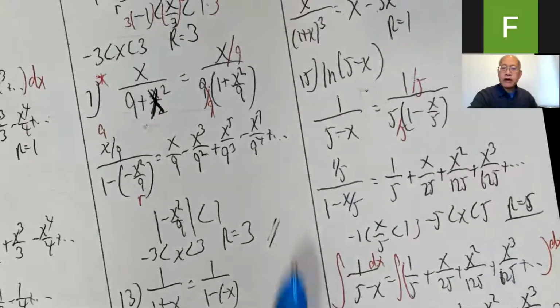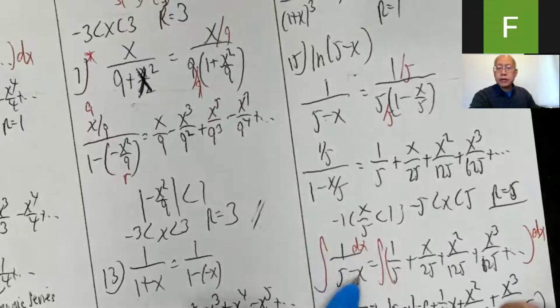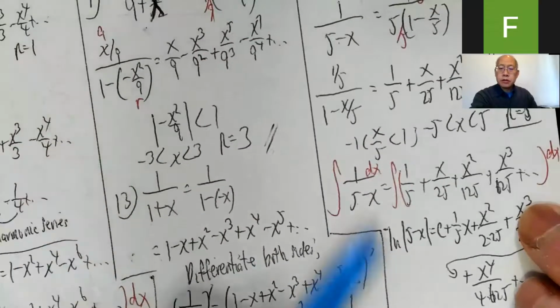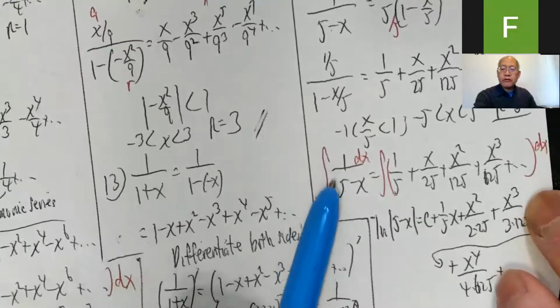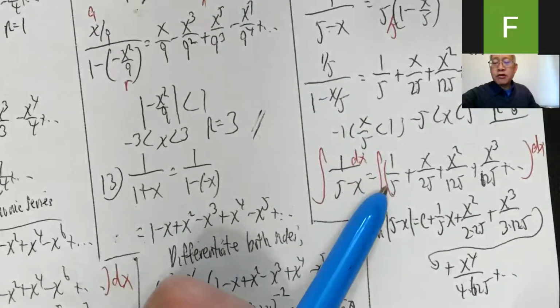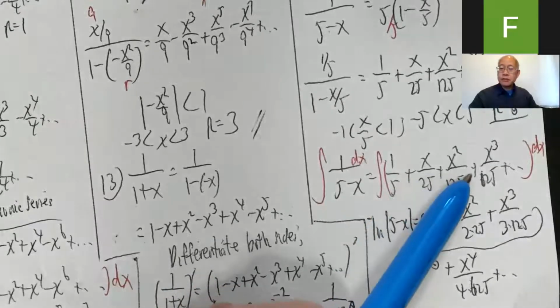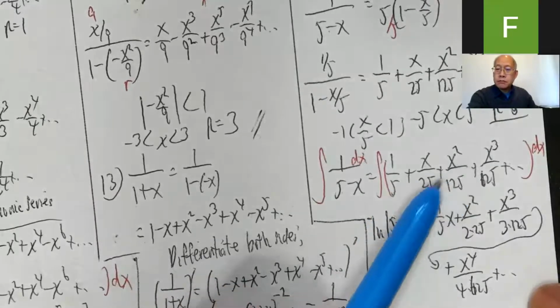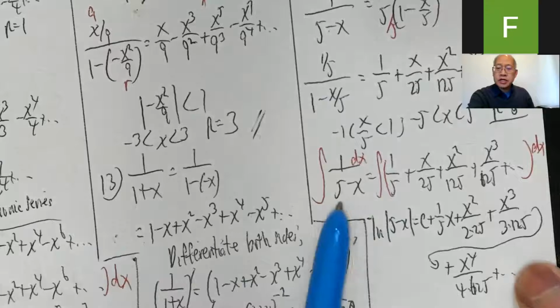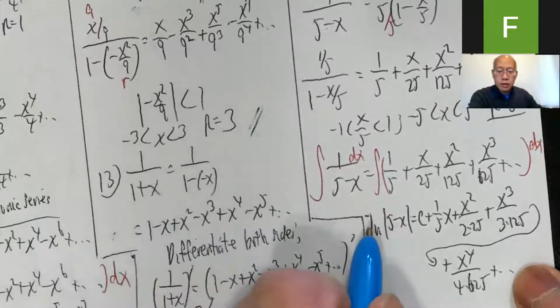All right, so now I have 1/5 minus x. Now I integrate both sides, term by term. So I integrate 1/5 minus x, which is the same as this stuff. And this is the integral of 1/5 minus x over 25. This is very easy to integrate. Right? So this side becomes negative ln absolute 5 minus x. There should be a negative, right, by the chain rule.